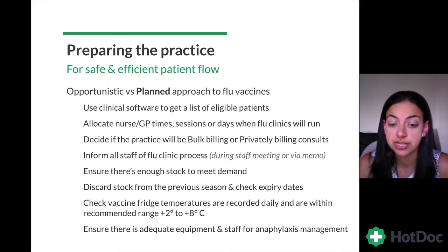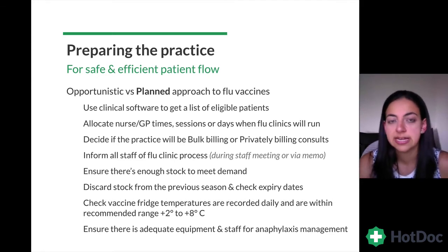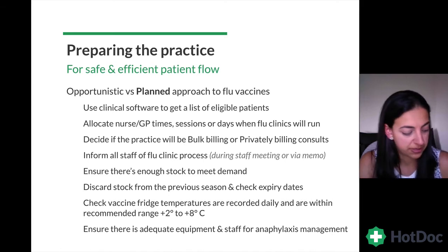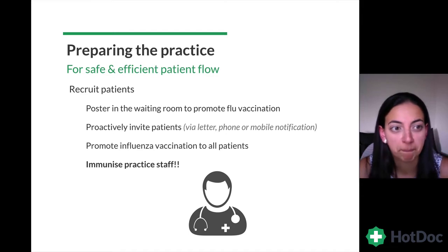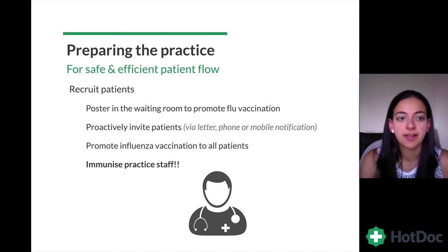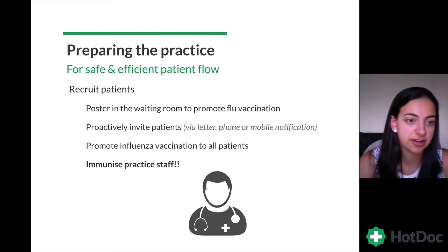Check that the vaccine fridge temperatures are recorded daily, that we haven't had any breaches, because there's no point in immunizing all these people if we've got vaccines that are not actually viable. Yeah. Ensure that there's adequate equipment and staff, again, for anaphylaxis management. Very important, every single time. Can't emphasize that enough. All right, so let's have a look at preparing the practice for safe and efficient patient flow.